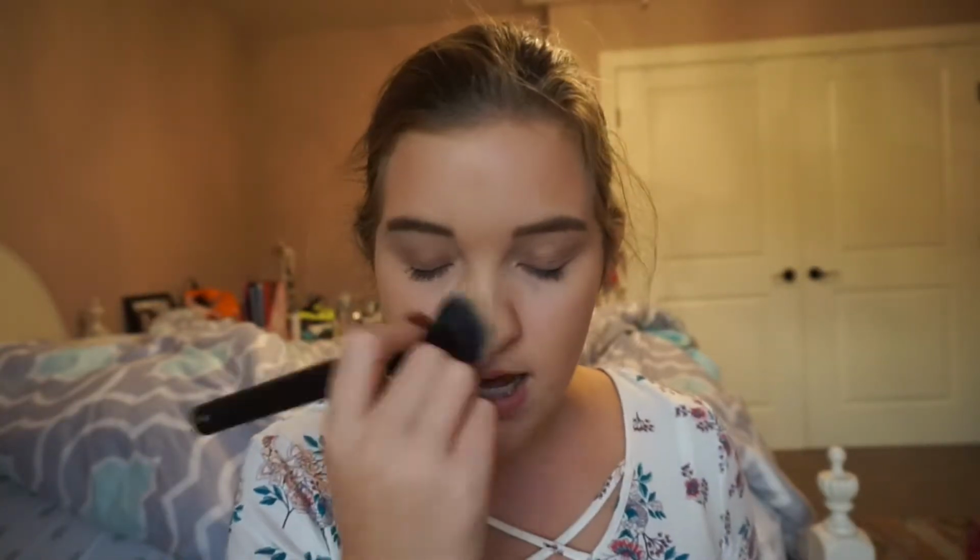And this is going to help especially if you're oily. Obviously, blot your skin, but this is going to help take any of the end of the day shine away. And just really, don't put too much on. It looks like I put a lot, but really I'm just blending down my neck just to make it all look easy.